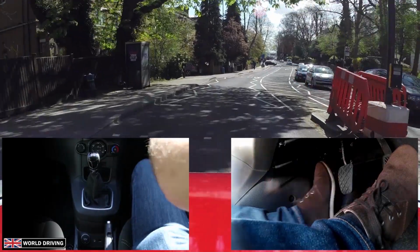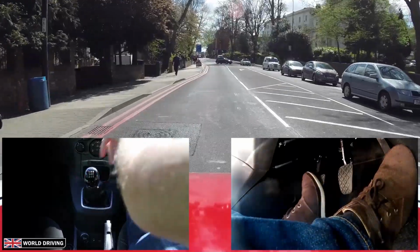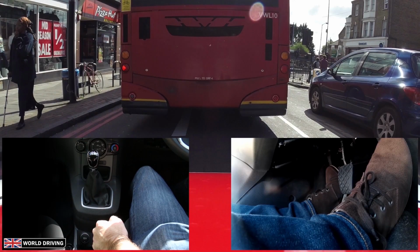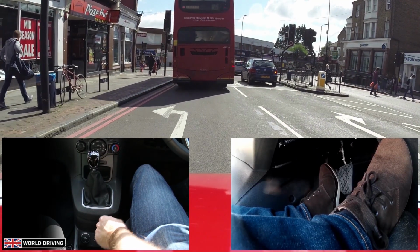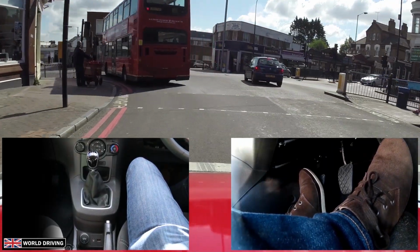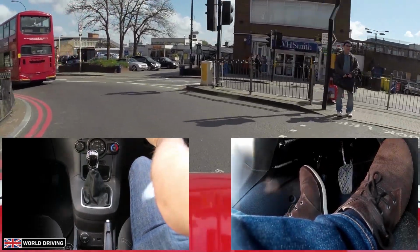And again, slowly easing off that clutch. Moving off. Again, clutch slowly starts to ease off. Traffic lights aren't working here, so I need to be extra careful as no one's got priority, especially looking out for any pedestrians.